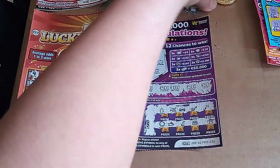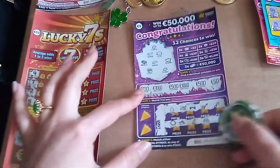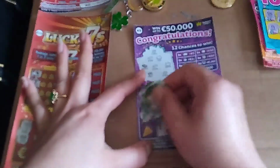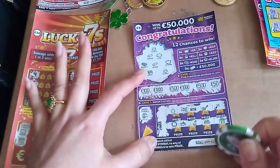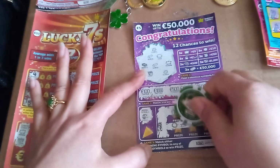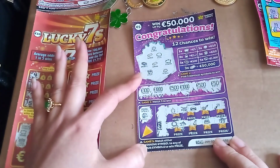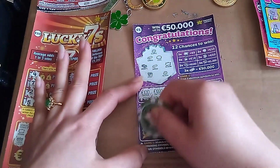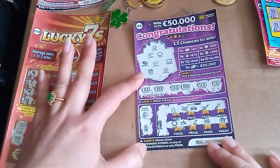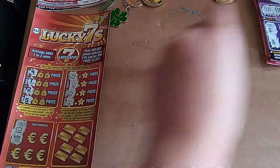Anyways, let's scratch this with a poker chip. Lucky one. Okay, best of luck. What are your winning numbers? I mean winning symbols. We have holiday. Do we have a holiday? That's a boat. Let me see if that's a boat. A yacht. It says a yacht. And the next symbol. A card. So it didn't have any either. Okay, so let's move on.